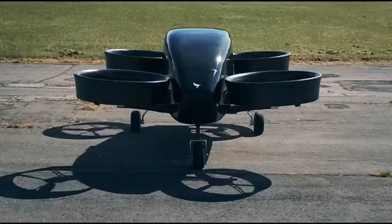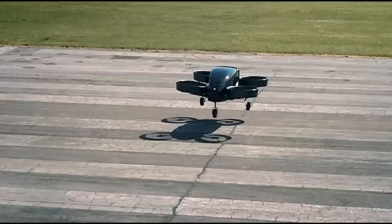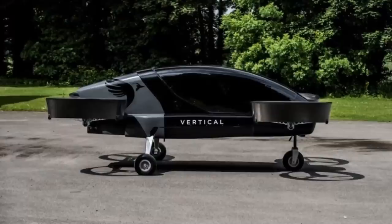Number 8. Although it doesn't have an official name, this entry from UK-based Vertical Aerospace is already in the prototype stages, having completed unmanned test flights with full-size models. The company's objective is to use these aircraft in a piloted air taxi service by the year 2022.